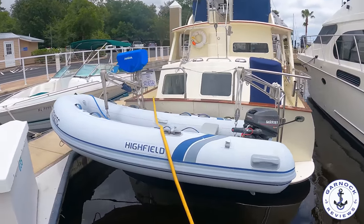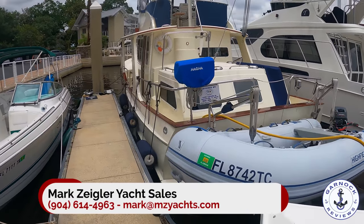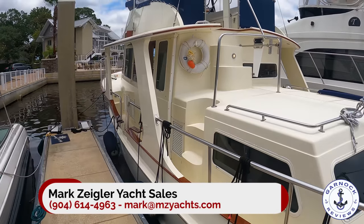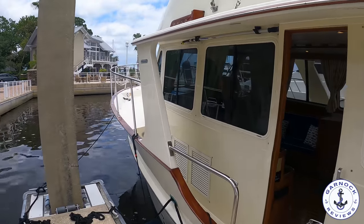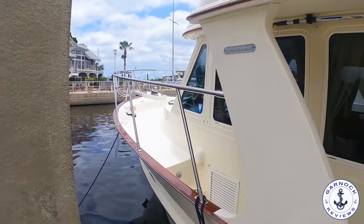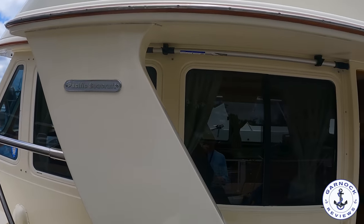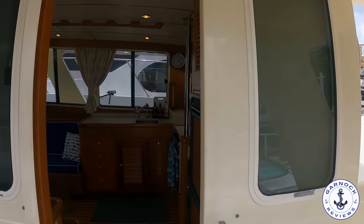At the time of shooting this video, this one was up for sale with Mark Zeigler Yacht Sales for $285,000, and she was lying in Jacksonville, Florida. I love the appearance on this one. Is there enough woodwork to give it that accent touch without being high maintenance? There's plenty of handrails and guardrails to grab onto, but at the same time it's not intrusive. And there's easy boarding access on both the port and starboard side.